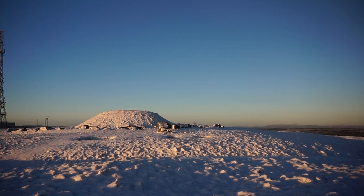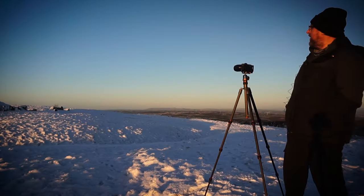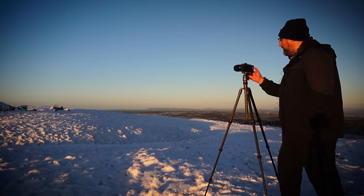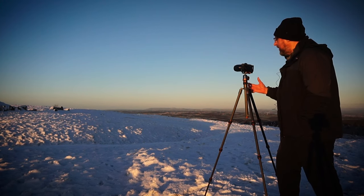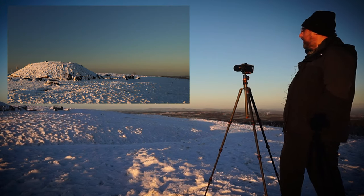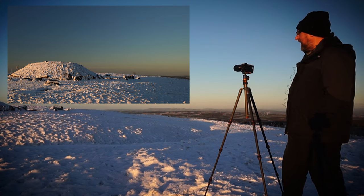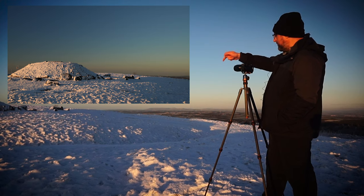So up at Cairnpapple, which is an ancient stone circle, older than Stonehenge I believe, and one of the most important Neolithic sites they reckon in Britain. So that's what I'm going to grab a picture of just now. We've got the sun coming up. If I stick on a movie here, I'll let you see what we've got going on. Sun's coming up in behind you over there. I'm looking in at this big mound here.